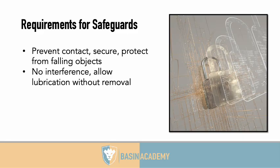So I just want to reiterate that guards should not prevent you from being able to do the work, right? And if you've used a grinder before, you may laugh, but it's true. And typically if the guard is preventing us from doing the work, that probably means we don't have the right size tool or the right tool at all. So just keep that in mind.